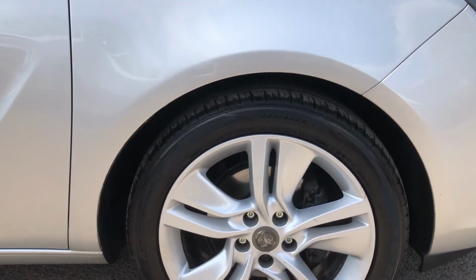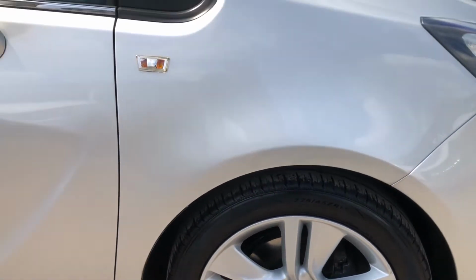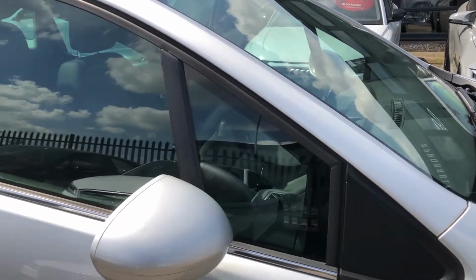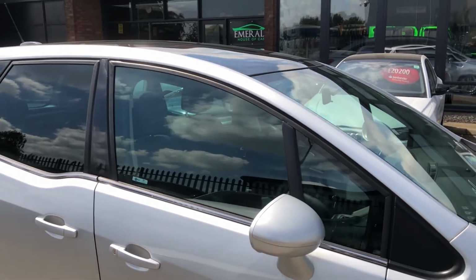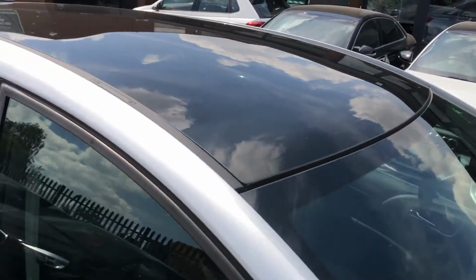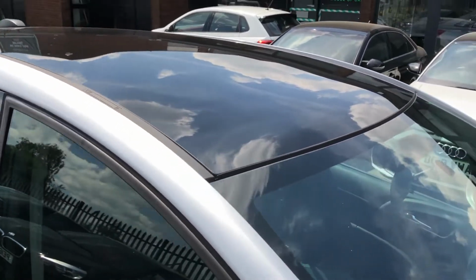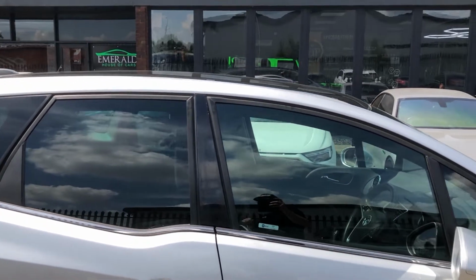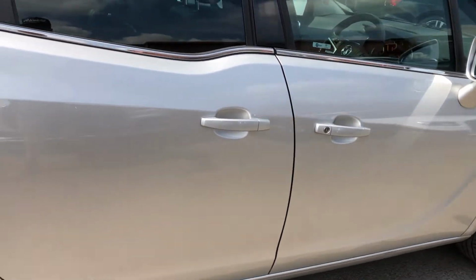They are the twin spoke turbine design 17s, and you've also got your side repeater, black plastic A-pillar, chrome bottom half on your window surrounds and top half in rubber. You've also up top got the panoramic roof, doesn't open, it is fixed, but you can see gloss black pan roof. You've got gloss black on your B pillars, slightly tinted privacy glass, body colour door handles.